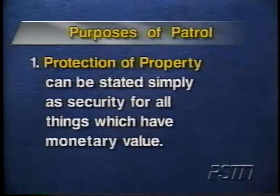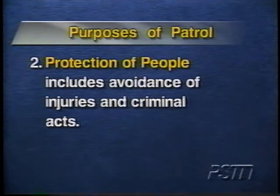Now, let's begin with the purpose of patrol. Now, to be effective in your patrol, you must understand the three purposes of patrol. Now, to appreciate the importance of your assignments, you should know that the three purposes are, number one, the protection of property or security for all things which have monetary value. Number two, the protection of people. Now this includes the avoidance of injuries and criminal acts.